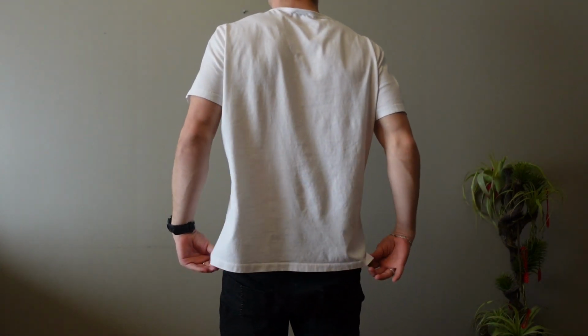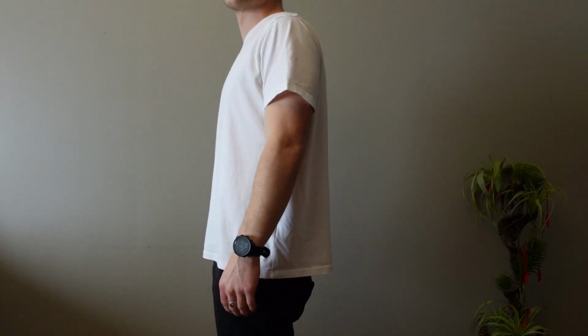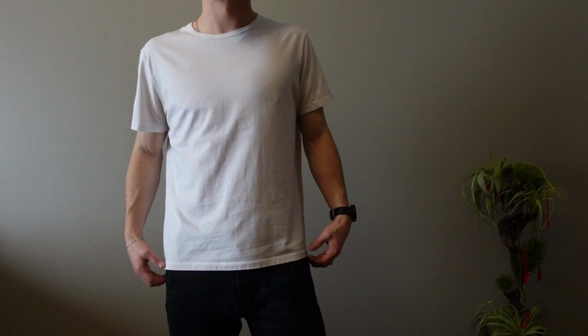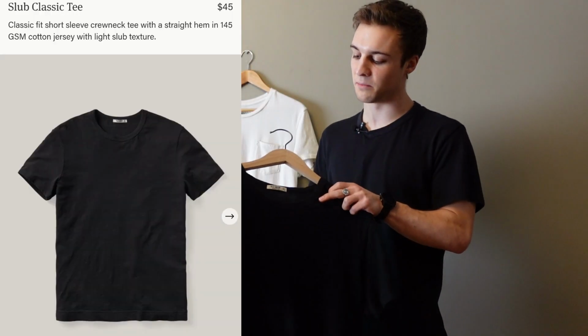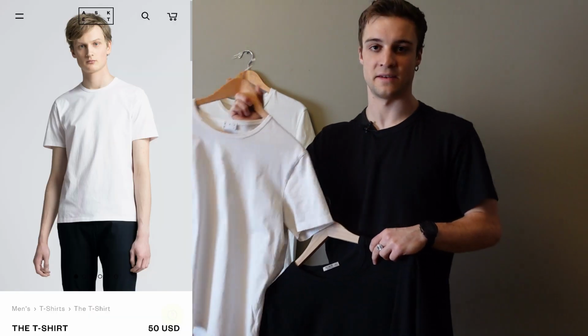However, just because they are trying to appeal to a mass market, I find that the fit is a little bit boring, but that does make it very versatile. You can wear this with a lot of different things or layer over it. The retail price on the Buck Mason t-shirt is $45 and then Acne is $50.